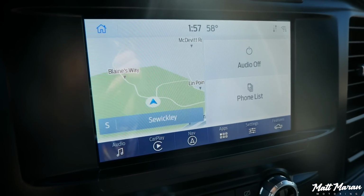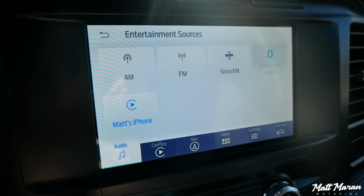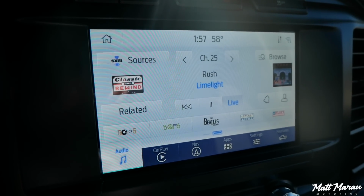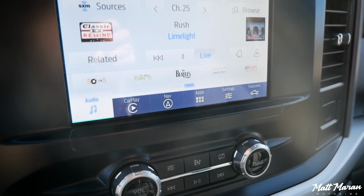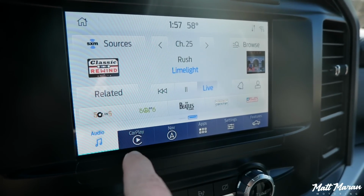It's running the new Sync 4 infotainment system that Ford has been debuting here on the 2021 models, and it's a nice improvement over the old Sync 3, mainly because it has wireless Apple CarPlay and Android Auto, which is something that my Mustang Bullitt, which is a 2019, for example, does not have. And they've also updated the graphics and the colors, so it's a little different looking.